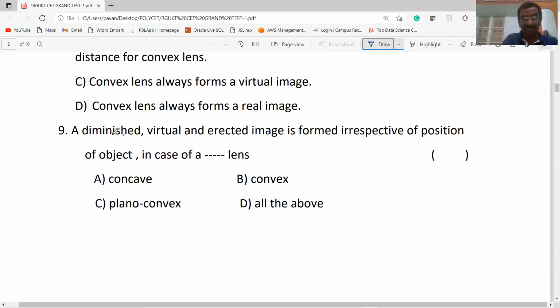Next one. A diminished, virtual and erect image is formed irrespective of the position of the object in case of a concave lens. Irrespective of the position of the object, wherever the object is, at infinity, at the center of curvature, between center of curvature and focus, at the focus, or between focus and optic center, the image is always a diminished, virtual, erect image formed by a concave lens or biconcave lens.